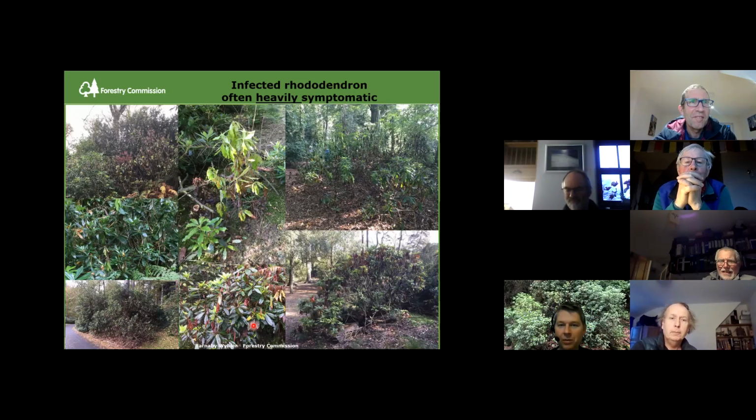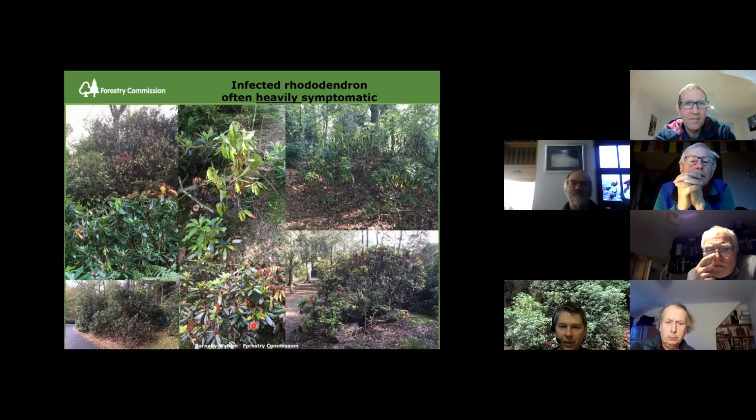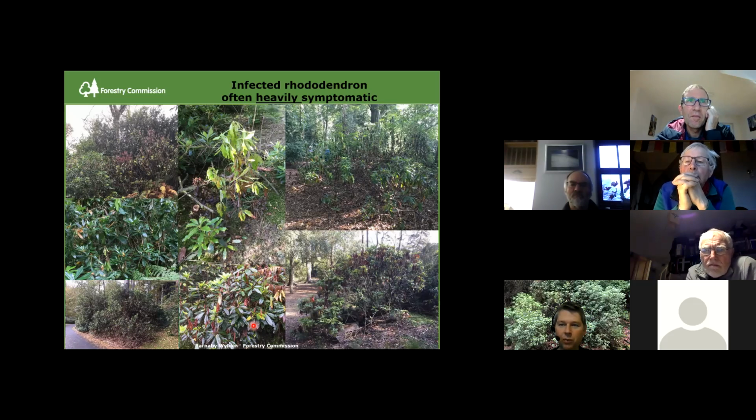Going back to rhododendron, look at the quantity of sites where infected rhododendron was found in infected larch sites in the northwest and in the Lake District. So it's the rhododendron. At the very least, he kept going on about rhododendron in this presentation. And when I talk about symptomatic rhododendron, I mean heavily symptomatic rhododendron, the sort of stuff that people wouldn't have missed if they'd been out there looking for it.